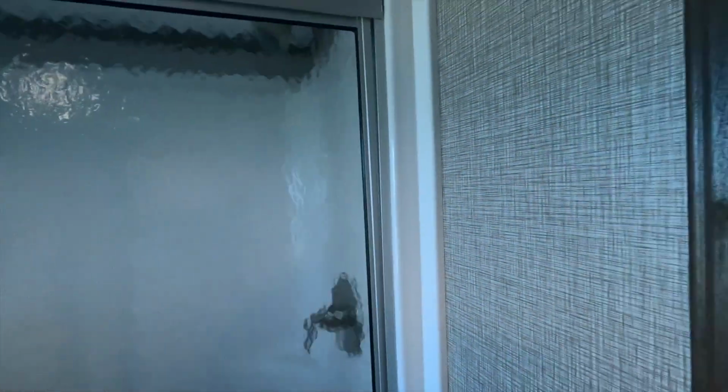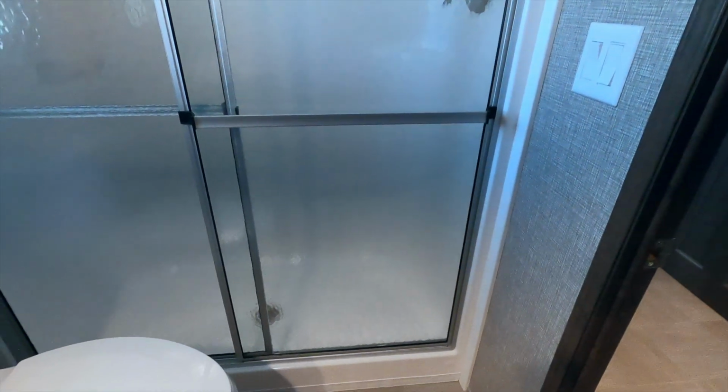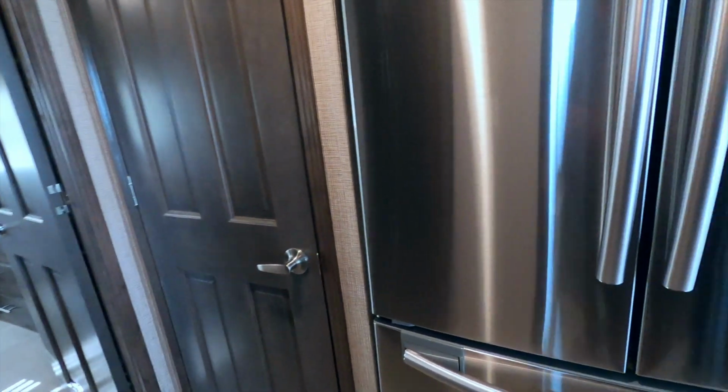And it's about a 6'9" shower height. I know the walls are 7 foot in the loft, so the ceiling is 7 foot. Got a little bit of the pan there. It's a low profile shower pan.